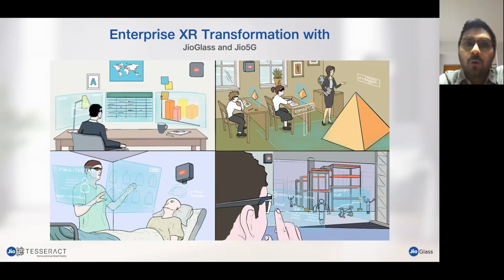Now you don't need to carry mobile phones. You don't need to carry big textbooks. You don't need to carry your laptop. A lot of things can happen within JioGlass itself using your phone. And you don't need to have screens. The world is your screen. Digital information will be overlaid on top of your real world, which is very contextual to the things that you are looking at. So let's further dwell into these use cases.